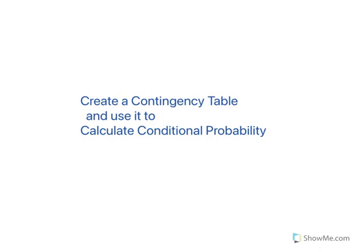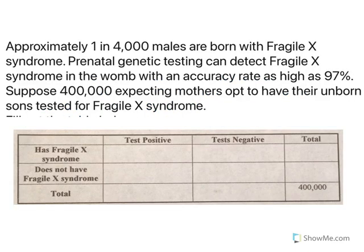We are going to work on creating a contingency table, and then we're going to use that to calculate some conditional probability. Approximately 1 in 4,000 males are born with Fragile X syndrome. Prenatal genetic testing can detect Fragile X syndrome in the womb with an accuracy rate as high as 97%. Suppose 400,000 expecting mothers opt to have their unborn sons tested for Fragile X syndrome.